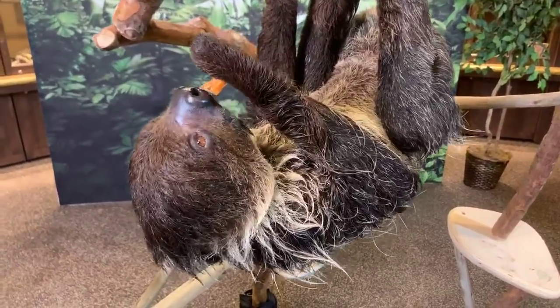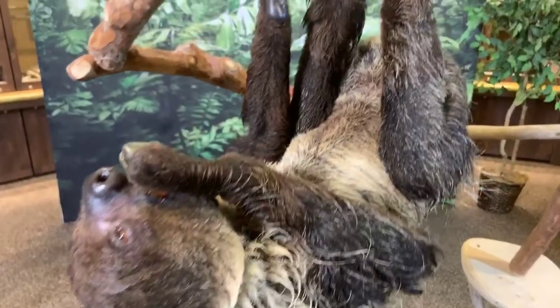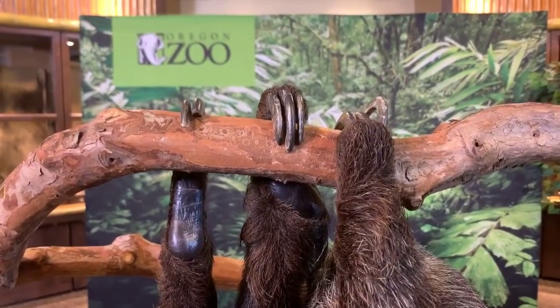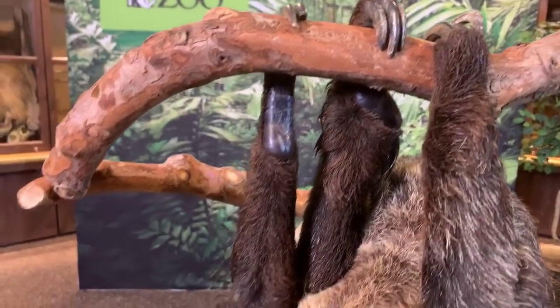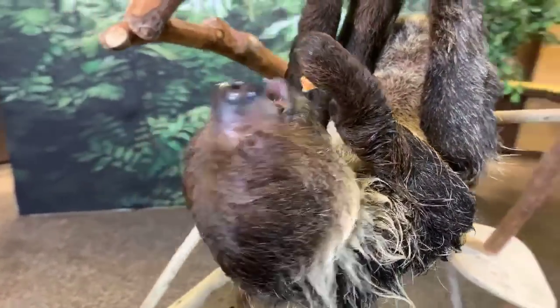Bobby's wanting to know, what are those long claws used for? So sloths have really, really long claws. And as you can see, that's primarily what she's using to hang on to this branch here. So keeping those nails nice and healthy and strong is really important for her.